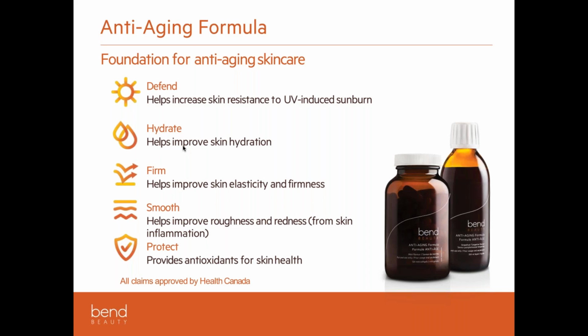So remember the two causes of aging, chronic inflammation and free radical stress. So this is going to help to add antioxidants to your skin. And antioxidants are what help to fight against free radical damage.